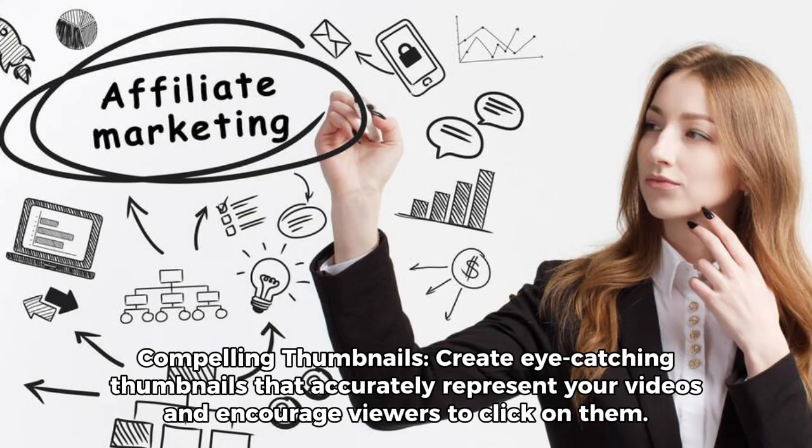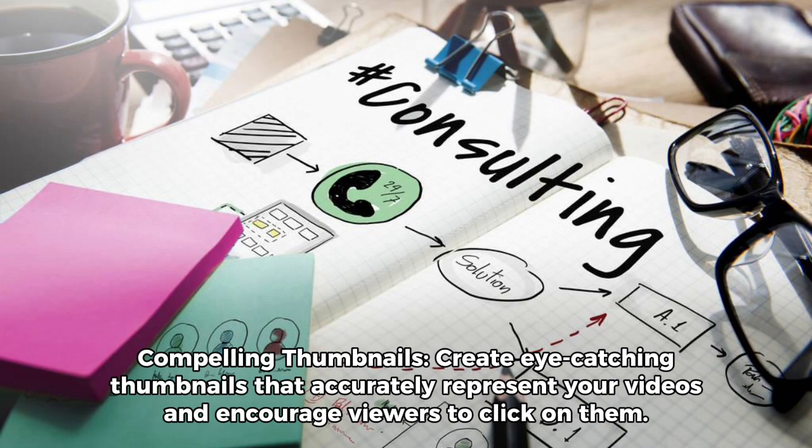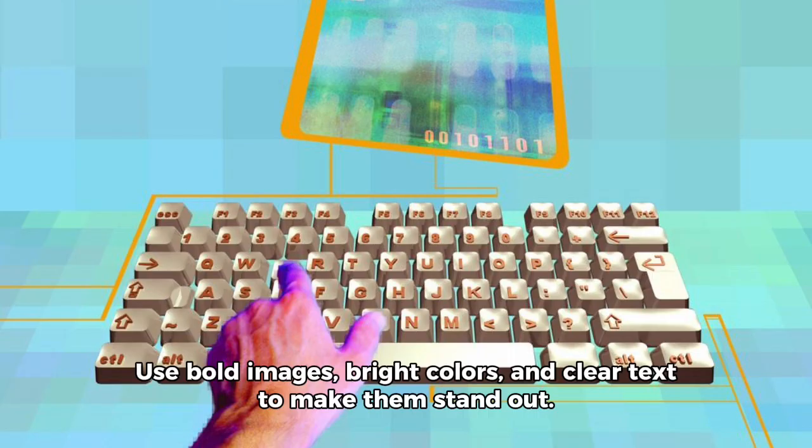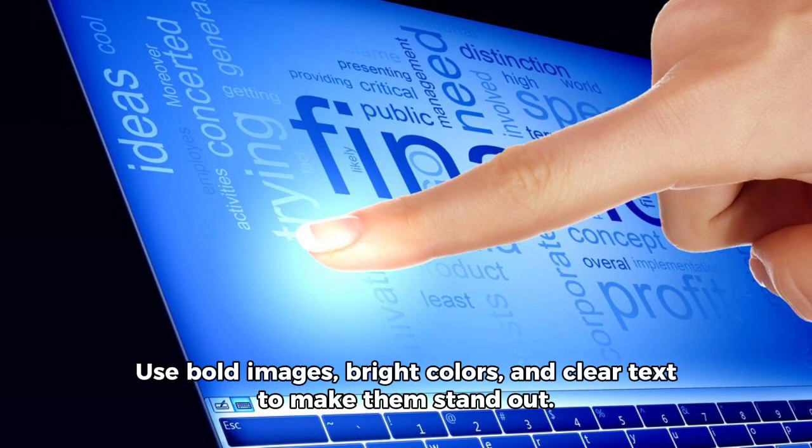3. Compelling thumbnails. Create eye-catching thumbnails that accurately represent your videos and encourage viewers to click on them. Use bold images, bright colors, and clear text to make them stand out.